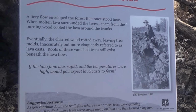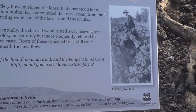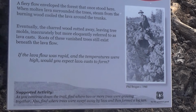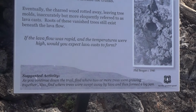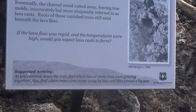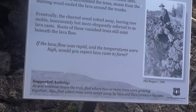Of tree molds. A fiery flow enveloped the forest that once stood here. When molten lava surrounded the trees, steam from the burning wood cooled the lava around the trunks. Eventually, the charred wood rotted away, leaving tree molds, inaccurately but more eloquently referred to as lava casts. Roots of these vanished trees still exist beneath the lava flow. If the lava flow was rapid and the temperatures were high, would you expect lava casts to form? As you continue on the trail, find where two or more trees were growing together. Also find where trees were swept away by lava and then formed a log jam.